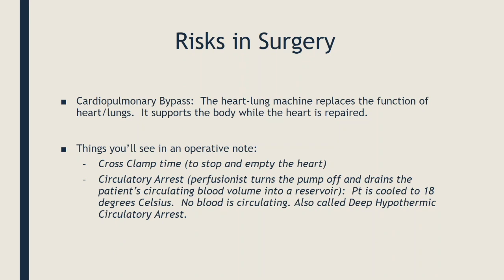Cardiopulmonary bypass. So that's just the heart-lung machine that replaces the function of the heart and lungs during surgery. It does all of the work and supports the body while the heart is being repaired. Things you might see in an operative note that you would want to pay attention to is cross-clamp time. That is the time that they use to stop and empty the heart.